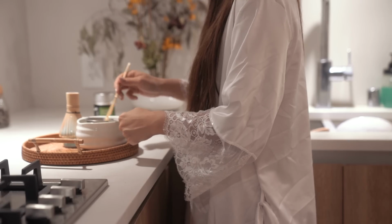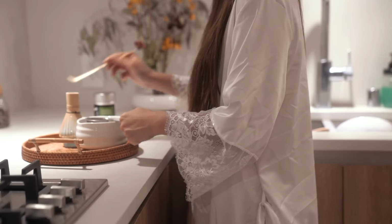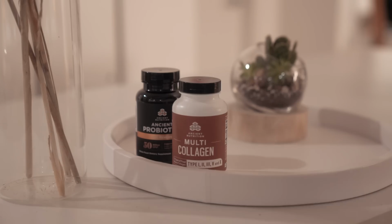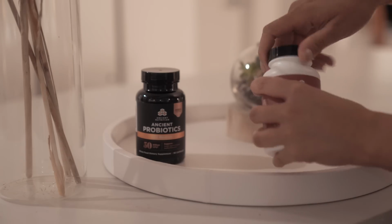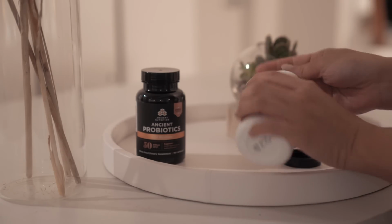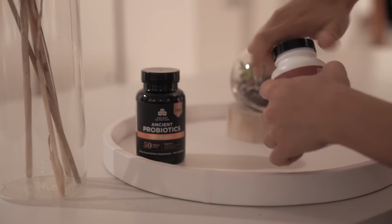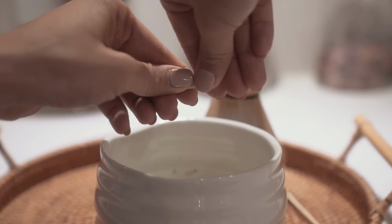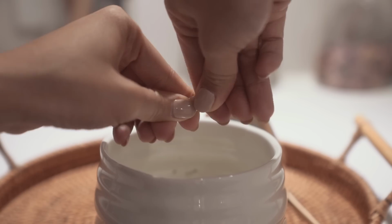Here's a little trick I've been doing to boost my skin from the inside out. I break a collagen capsule into my matcha. And honestly, the collagen powder kind of tastes like matcha anyway, so it doesn't bother me at all. This is the best collagen I've ever tried.